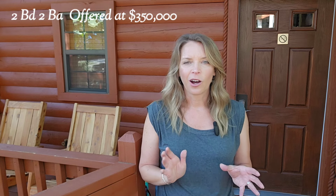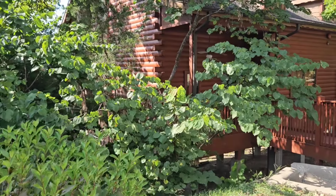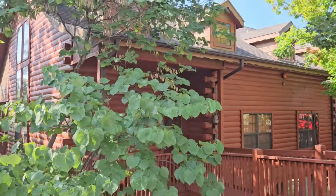So the Cabins at Grand Mountain are a really great place to vacation because you're right in the center of Branson. A lot of people say, oh, I don't want to be right in Branson, but you don't feel like you're right in town because the way this is developed, they've left a lot of the natural landscape and trees. And so you really feel like you're in the woods and it's actually pretty quiet.